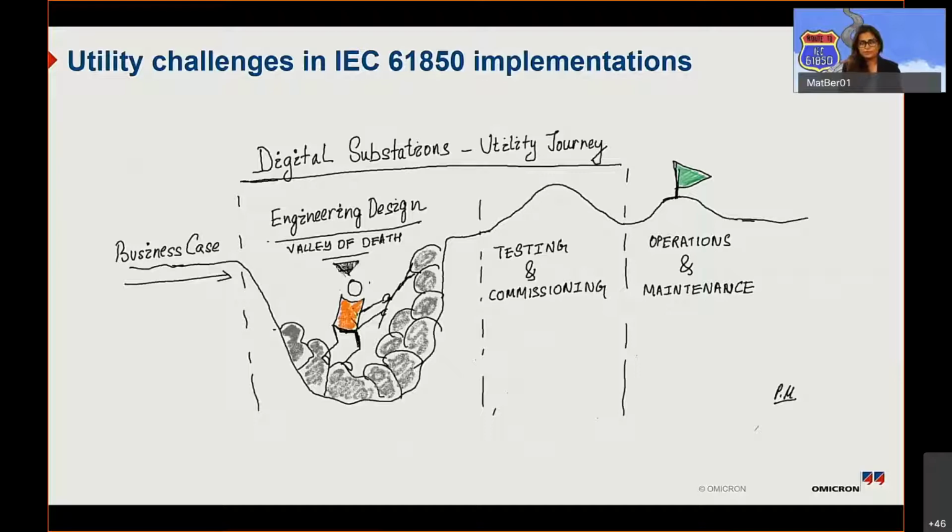What I see often is that the business case of why digital substations is required is quite clear to people. Alex spoke at length about it. But then everybody enters the engineering design phase. It's where you take the 650 standard and you really apply it to your engineering. And often that's the valley of death.